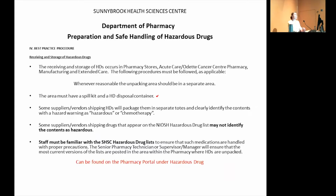Some of the vendors shipping hazardous drugs will package them in separate totes and clearly mark them as hazardous drugs. Other vendors do not. So you need to be able to identify what's a hazardous drug and what's not. All staff must be familiar with Sunnybrook's hazardous drug list. The senior pharmacy technicians and managers of the area will have those posted so that they're available. But everyone should really know the list so that you know if you have hazardous drugs within the pharmacy that you work in, which ones they are, and how to handle them. It's really everyone's responsibility to be aware of what's on the hazardous drug list. You can find those lists on the pharmacy portal listed right under hazardous drugs.